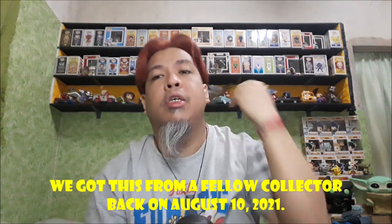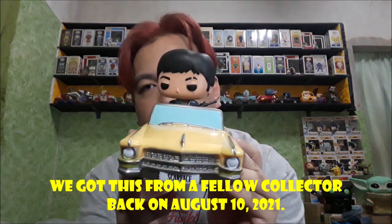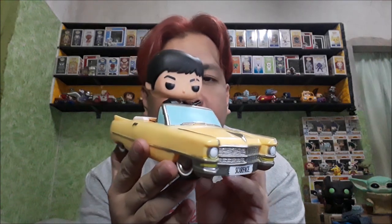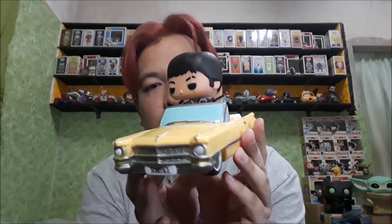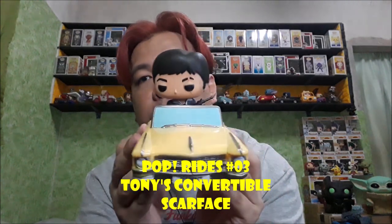At number 3, ito nakuha natin as OOB. Pero of course, the PPG depends on the collectible that you have. So we got this at August 10, 2021. This is Tony's convertible. So medyo OG na siya. So this is Pop Rides number 03.